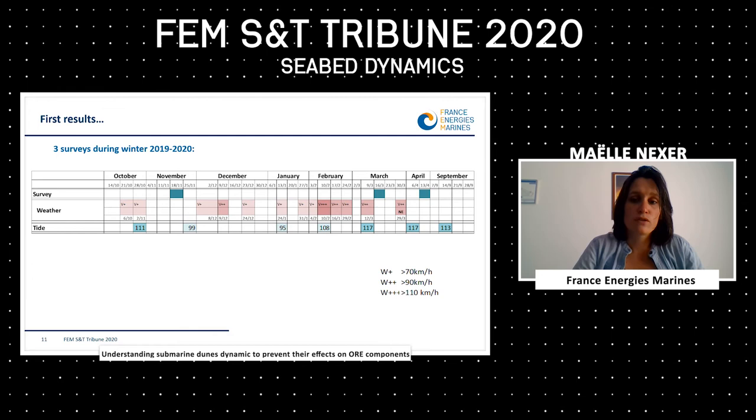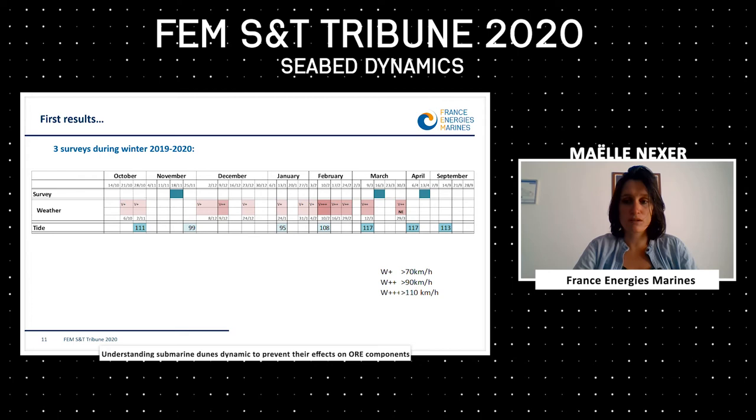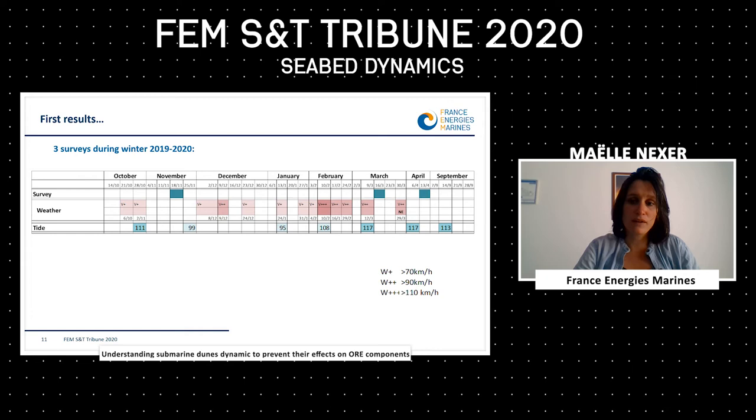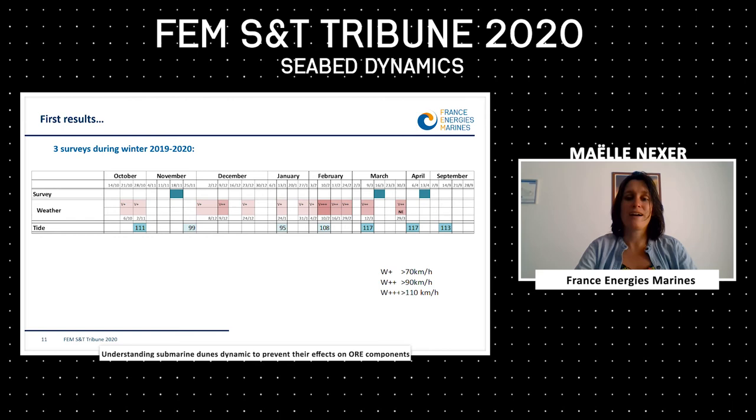During winter 2019-2020, we performed three surveys: one initial survey in November, one in March after a windy winter, and one in April. You can see here the weather and the tide conditions during this winter. The period between surveys includes the record of one extreme tide, but also one storm with wind speed higher than 90 kilometers per hour.